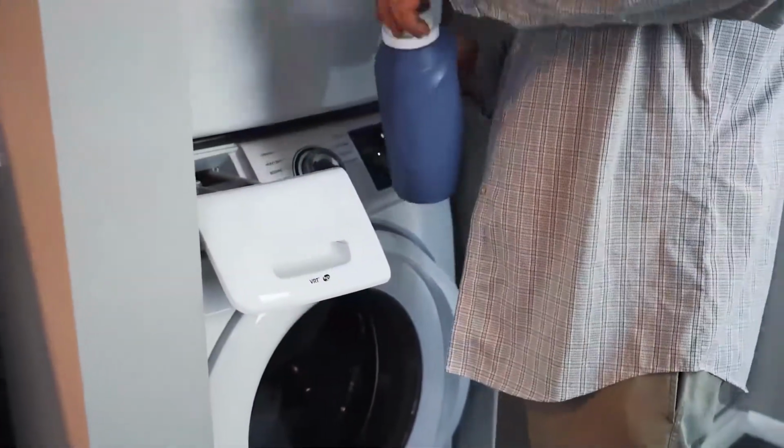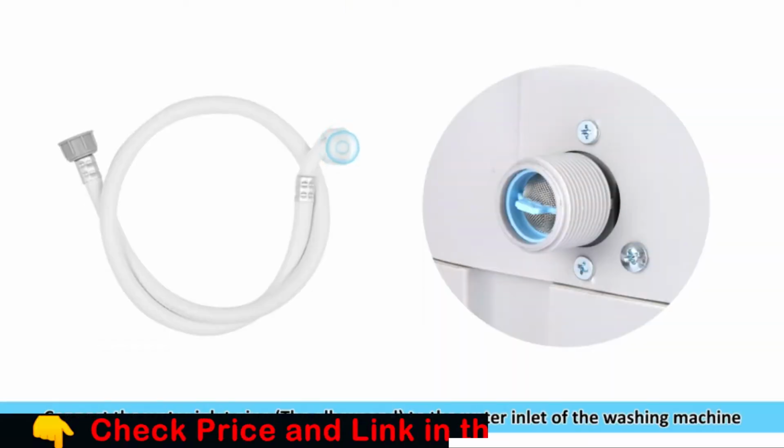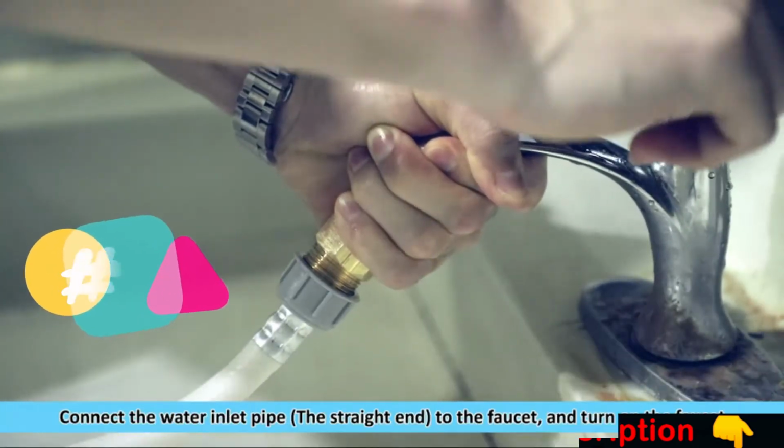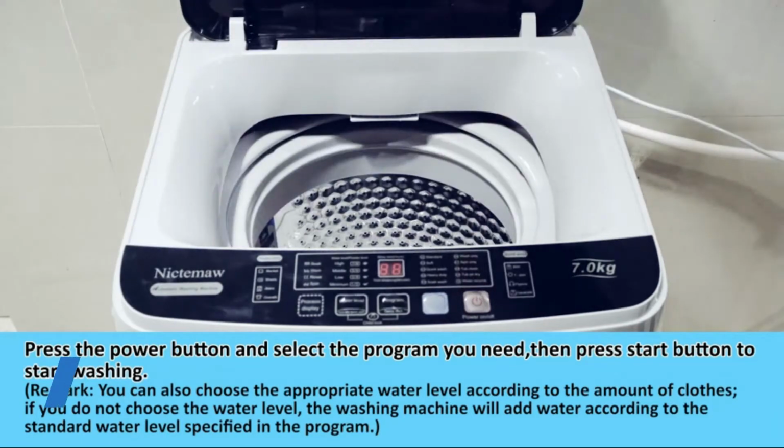So, let's go for the top 5. Our number 1 choice is the Nictoma portable washing machine. Nictoma, a leading brand for washing machines, this washer is a good solution for doing laundry and ideal for small loads, such as underwear, socks, t-shirts, towels, etc.